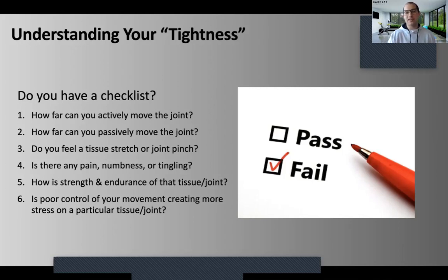So this is the checklist that we tend to go through with most people just to identify where is that problem area. Because a lot of people that I see, I'll work with them, we'll do an evaluation. Some will do one-on-one sessions depending on the person. Other people will be more remote. So as they say, hey, Garrett, you know what? My shoulder's been feeling a little bit tight.